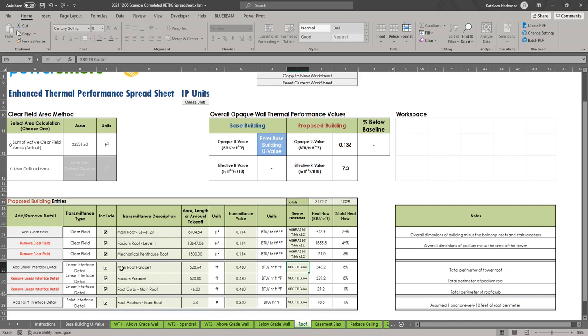What I like about this spreadsheet, and what's cool, is that you can include or exclude whatever entries you want. So if I just want to look at my roof anchors, I uncheck it. And then I see that my effective R value went from 7.3 to 7.4. So they're actually affecting my building by 0.1 R value.